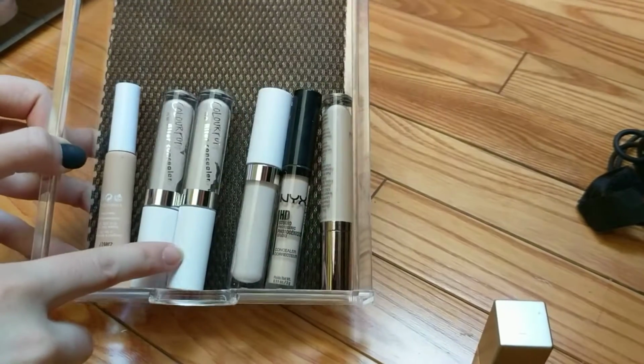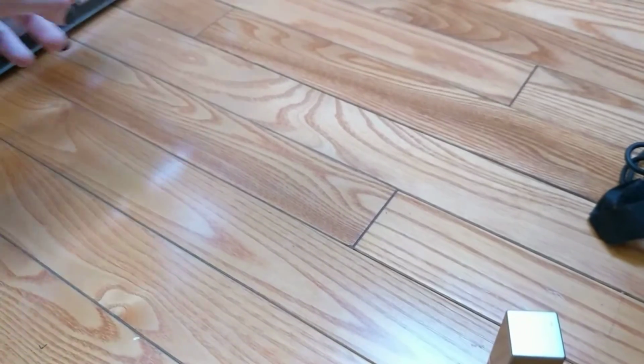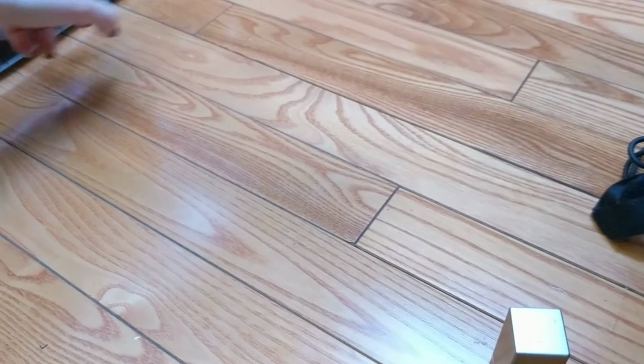So yes, we're done with concealers. Get the Julep and one more ColourPop one. Let's see. Nothing in there. Nothing in there. Nothing in there.